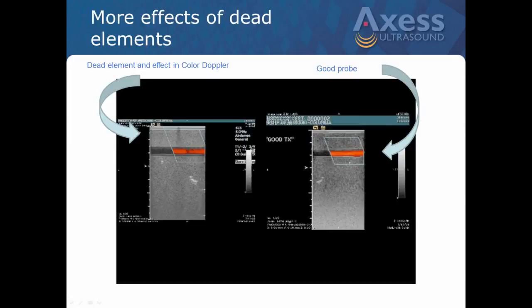Again, just some more effects of the dead elements, this one in color, and again, you remember it's colored Doppler. So to the left, we simulated a dead element, and again, there's an effect in this colored Doppler. Now, this is being done on a phantom, but if you were looking at this on a patient, and again, if you're the reading physician, you might suspect some sort of blockage because you're not seeing color through here, so you might be thinking that there's some plaque buildup or something in this artery, etc. Well, over here's what it looks like in a normal, good probe with all elements firing.